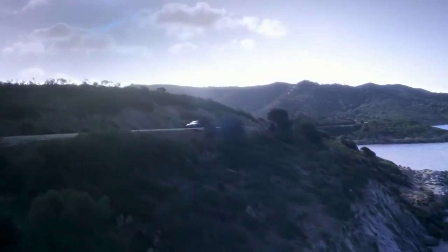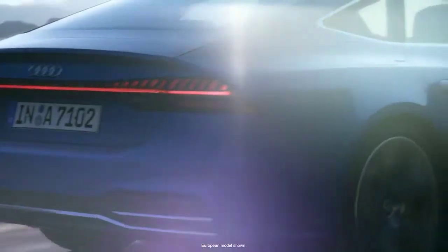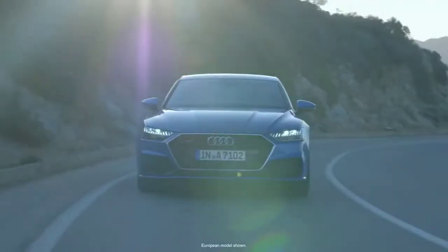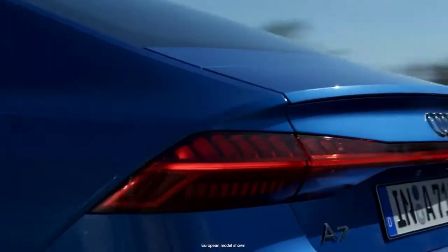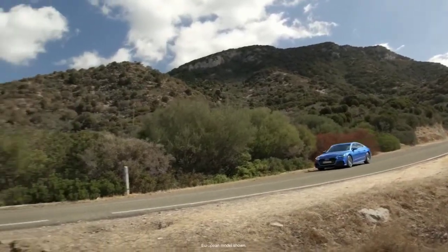The new A7, we were sure we wanted to do something breathtaking. My name is Andreas Koglin, and I'm one of the two exterior designers working on the A7. And you can tell that a lot of customers, especially for the A7, buy the car for its design.